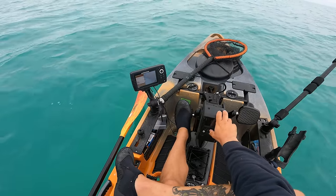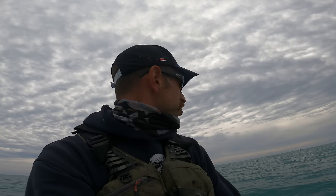Let's try this end of the reef here. Now I'm going back to the 10-foot zone. Pushed out to 15 on this reef here. Seems like it's got a little bit of life, but I'm gonna stick with that 10-foot contour. It seemed like that might be better.